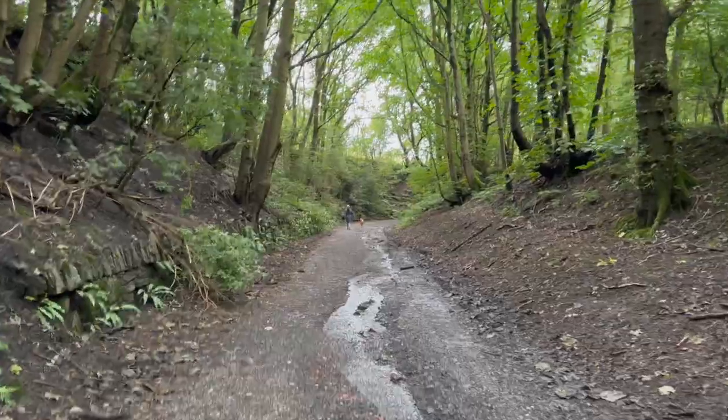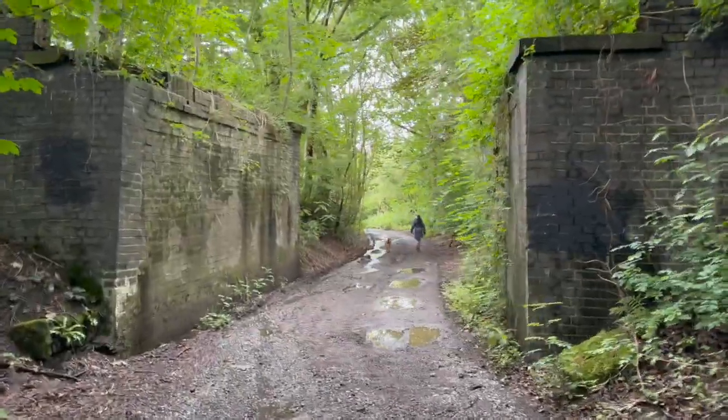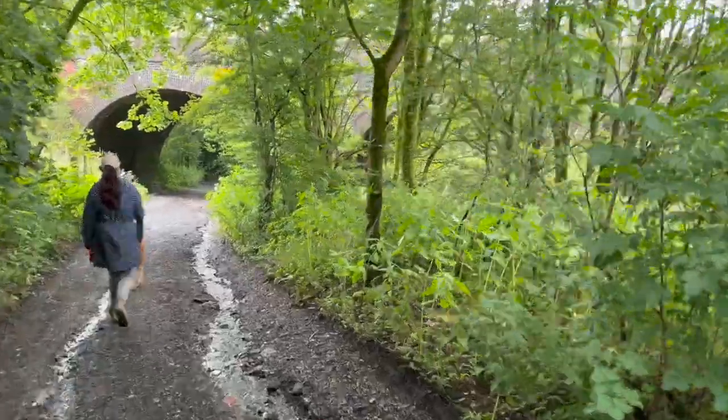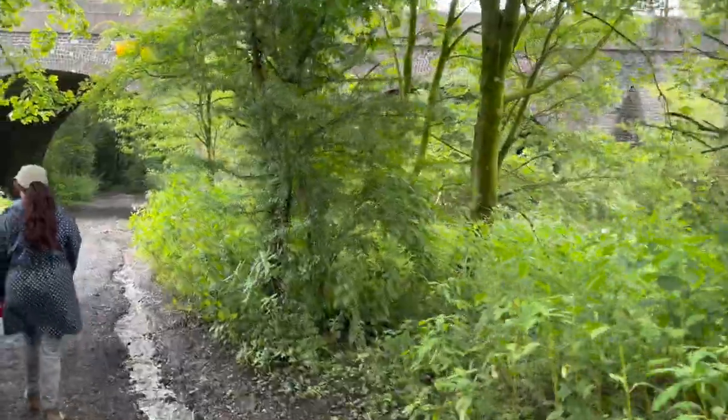This relatively unknown viaduct gracefully spans the River Douglas near Pendlebury Lane in Hague. It towers at a height of 50 feet and stretches to an impressive length of nearly 1,000 feet, featuring 8 brick arches.